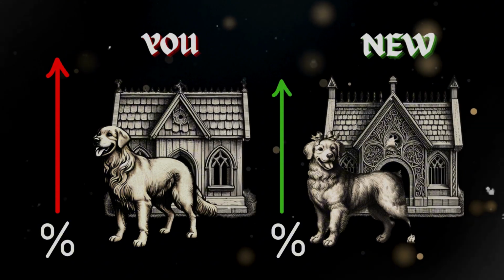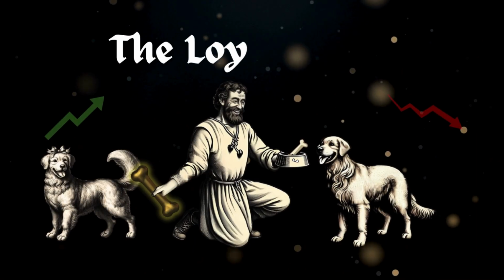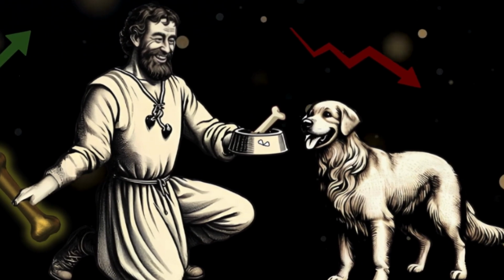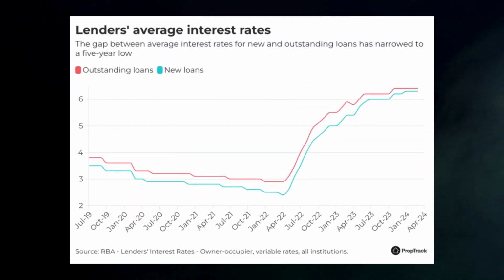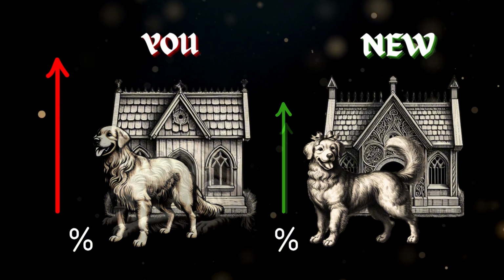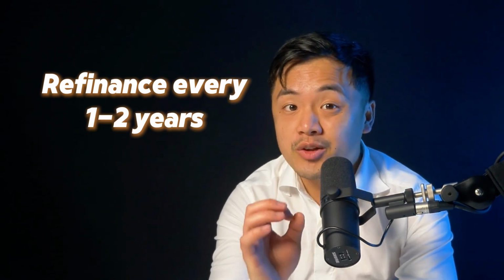Here's the problem. If you've had a home loan for a while, chances are you're paying a much higher interest rate than new customers. This is called the loyalty tax, the extra cost of sticking with your current lender while they offer the best rates to attract new customers. Take a look at this chart. It shows that existing customers constantly pay higher interest than new customers. Over time, this gap can widen between 0.5% to 1% or more, costing you tens of thousands of dollars in extra interest. You should refinance your home loan every 1 to 2 years.